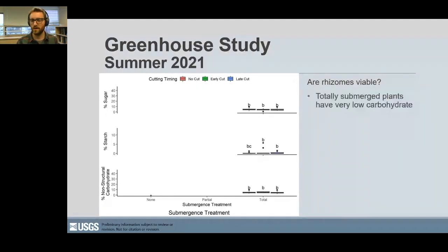So first, again, when we look at those totally submerged plants that appear dead, we also see that those rhizomes have very, very low carbohydrate concentrations in all of the fractions. So we assume that those are likely inviable because they basically have no resources to put into new shoots.